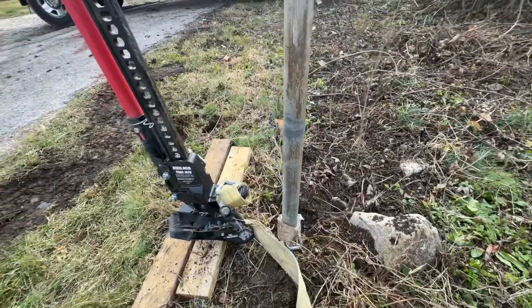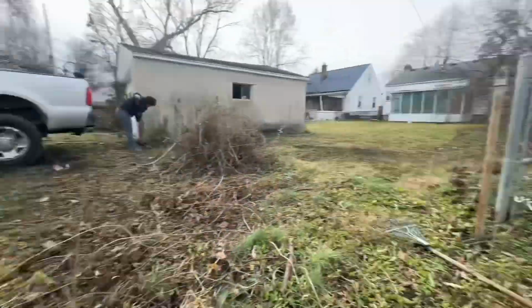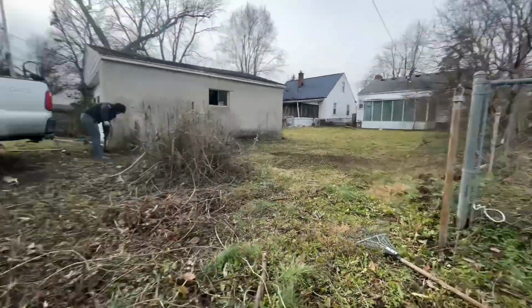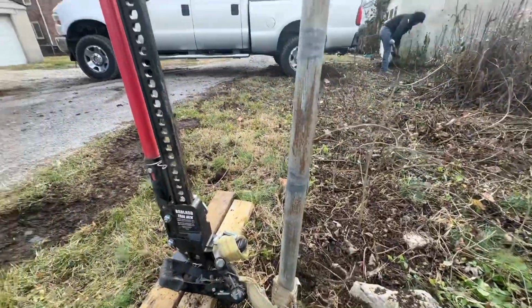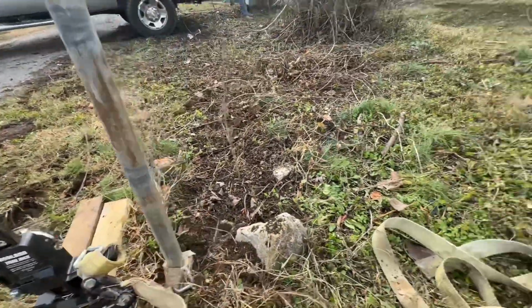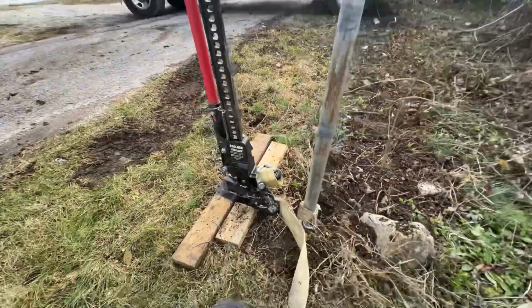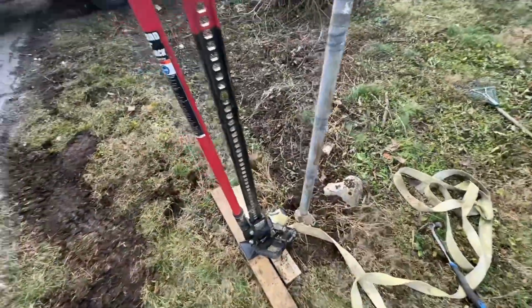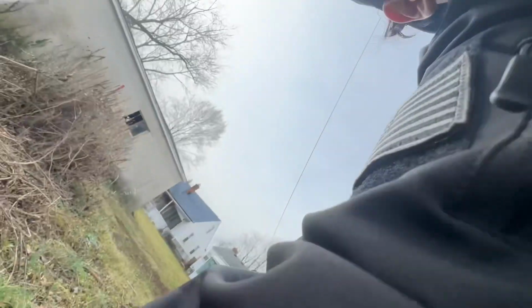Alright, this is the way I'm planning on taking all the posts out. Or we can just drop them all down, just dig a little. I don't know, because the fence is going to be here and we can put the post wherever we want. But this is the plan. This is going to jack it up. Y'all better see how it works, if it works.